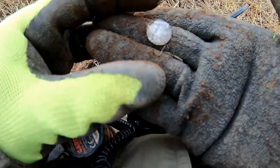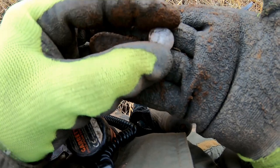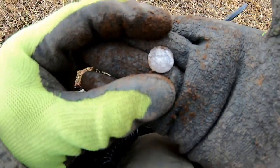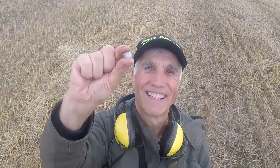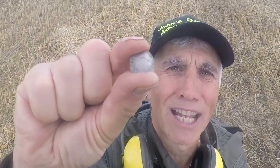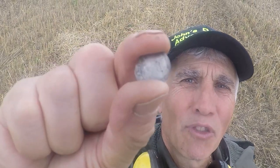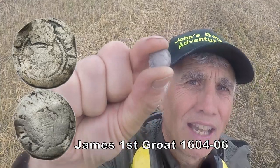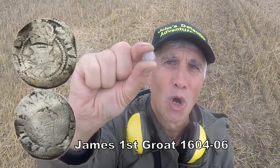Jolly good. We'll have a bit of that. Oh yes, oh yes. Calling all hammered, here it is. Brilliant, hammered. Love it. Can't beat getting a bit of hammered. I'll investigate later and show you what it is. But definitely hammered. Got a thistle on, might be Scottish. But I'll let you know later.